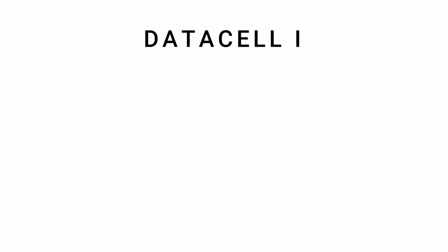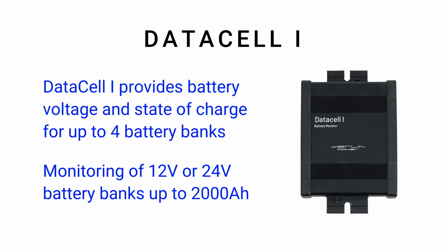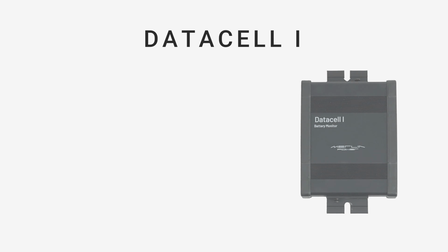DataCell 1 provides battery voltage and state of charge for up to four battery banks, but it is only voltage and state of charge, so it's a bit like having a fuel gauge for your four separate batteries. That's actually quite useful for people who don't have a huge understanding of how batteries work or battery monitoring. Really, all they need to know is a fuel gauge type display of how much power they've got left in the batteries at any one time.